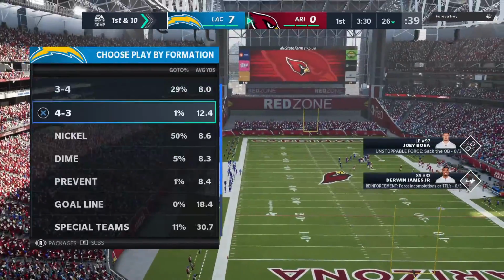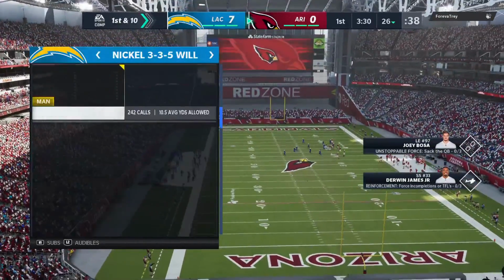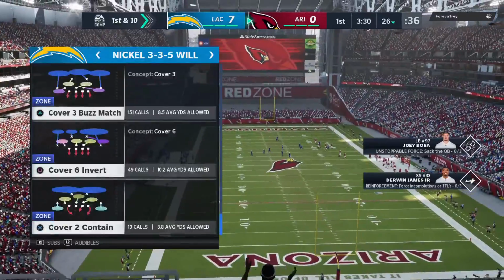And he takes this near the 25. Just a little pass there. Call it the 26-yard line.